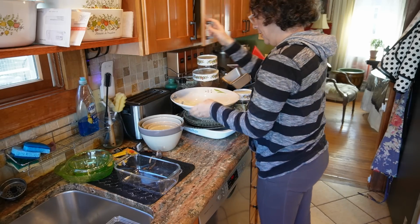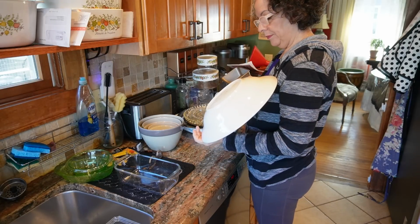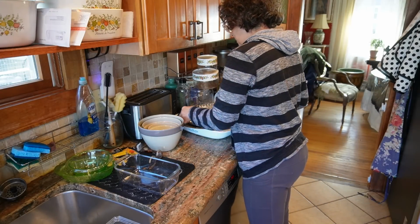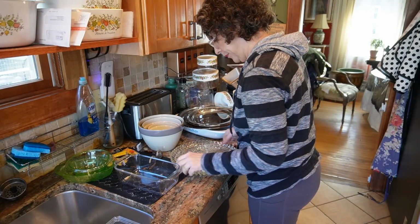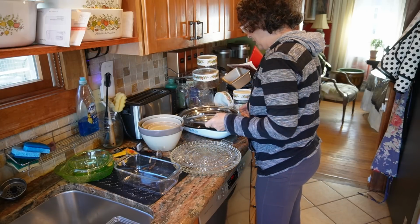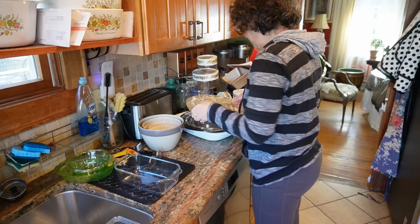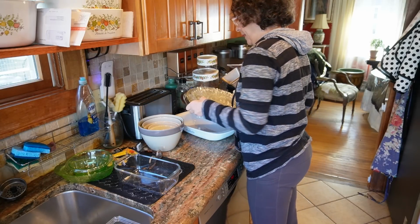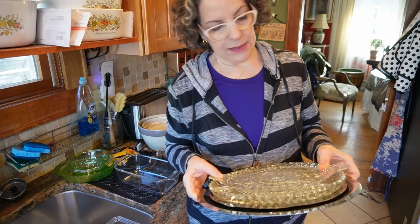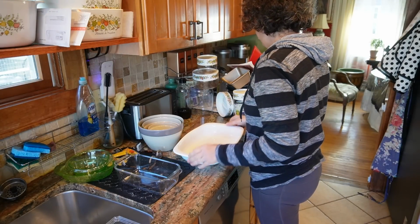Okay. This is a keep. But I don't need to keep it here. That's going downstairs. Okay. These are all serving platters. We don't use them on a regular basis. This is really only for holidays and stuff like that. So that can go downstairs. Keep.